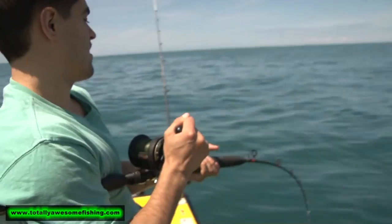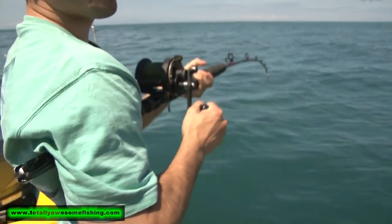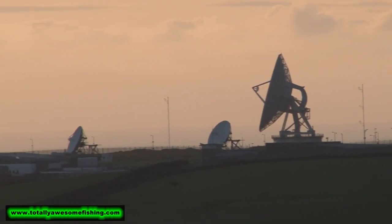So what number are we on now? We're on the 10th one now. We had a bit of a dry patch really for about an hour and a half. I think we drifted past the mark. We've got the dishes just there to my right. Good hour and a half without anything.